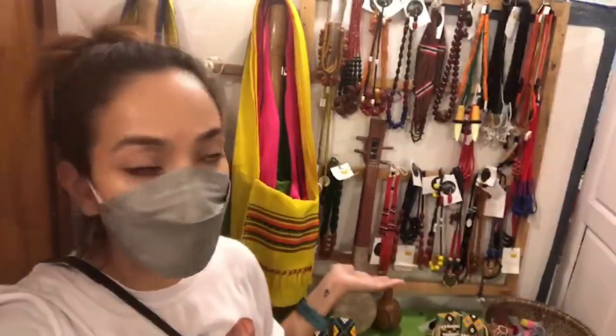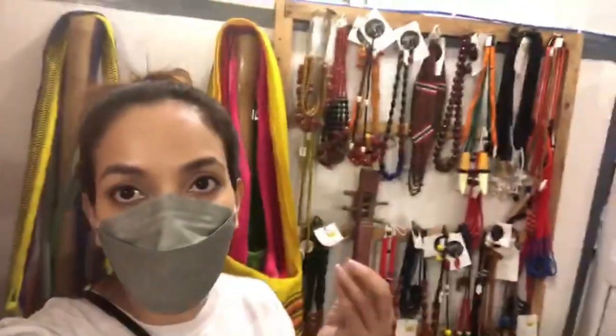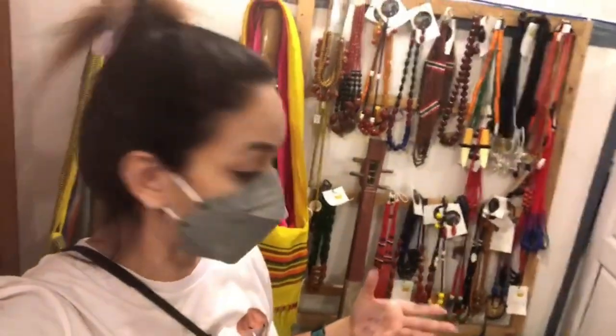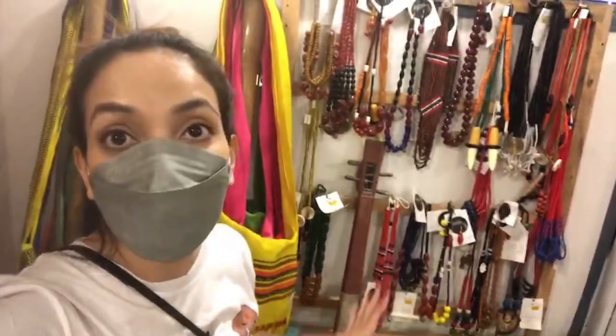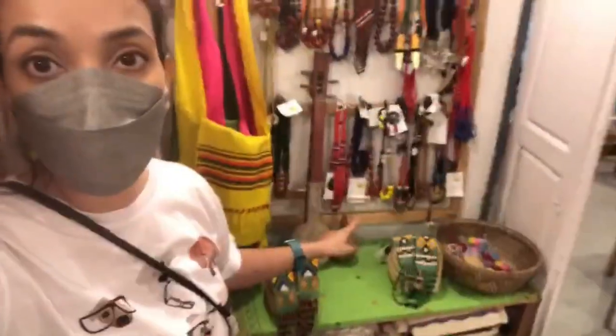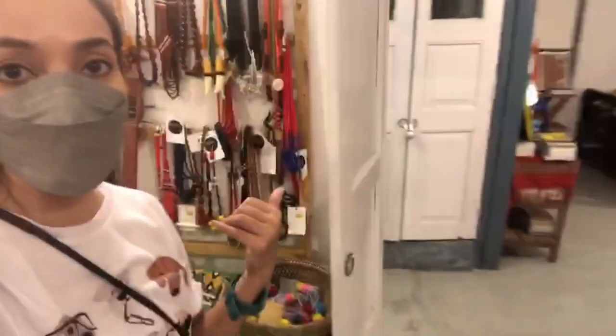Neck pieces are all natural beads, and I think they are more from the Nagaland state, and I don't know if there is also other mix, but they have very beautifully displayed everything here, and they also have the price tag. So this one, guys, it's really pretty. It's 1800, which is not bad. So let's go inside.